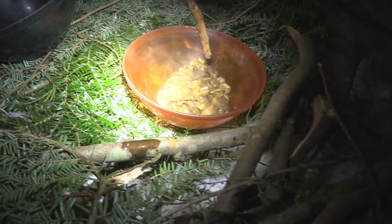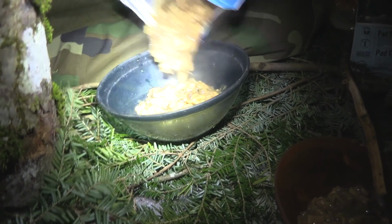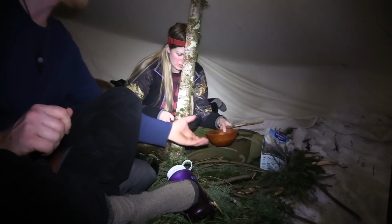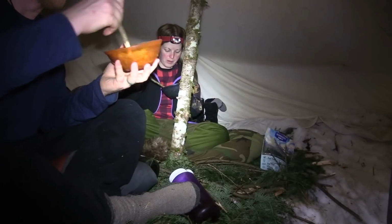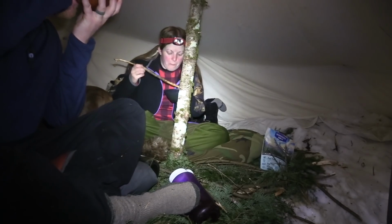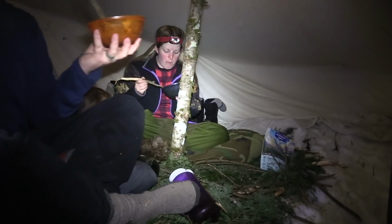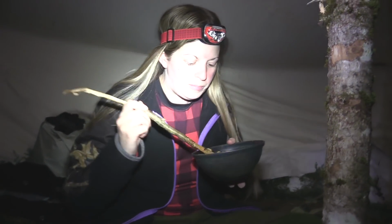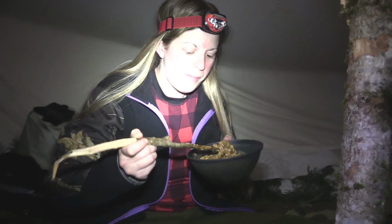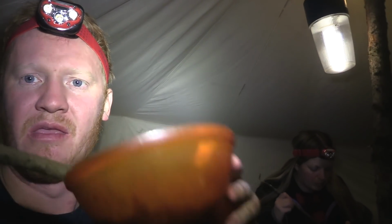Reminds me of like Chef Boyardee or whatever, no? Mm-hmm. Or like a hamburger helper kind of thing. Yum. It's good. See, we don't need spoons. That is good. I think it's good. I like the stroganoff. Stroganoff is a win for me.